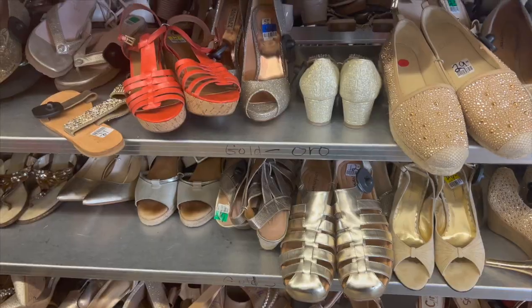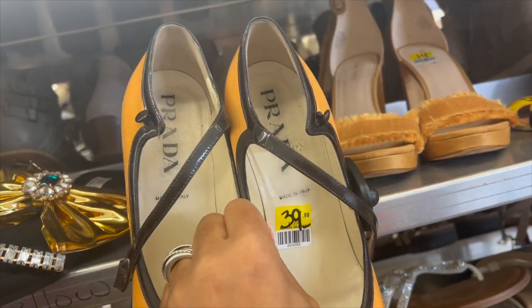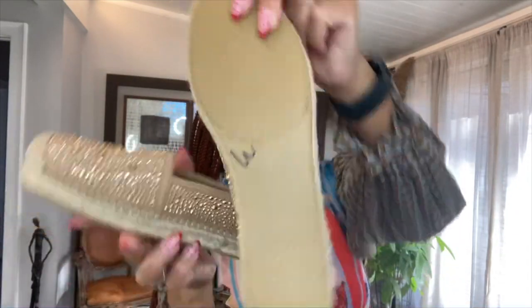I didn't take the tassel off of these yet, but let me show you how they look. These are Stuart Weitzman espadrille flats. These are not even worn either. Clean. These are clean. Oh my God. I just love finding stuff like this. You see how I was just like daydreaming, just looking at them? I was like, so that's the thing.